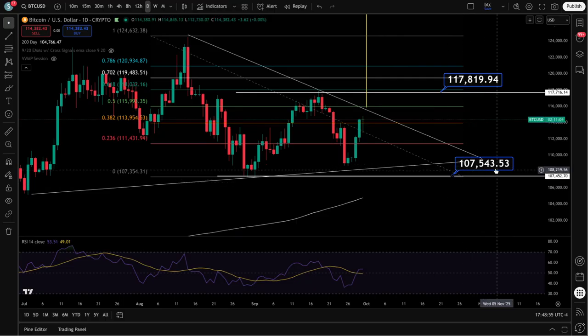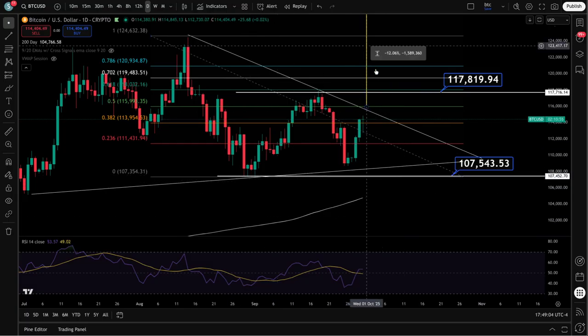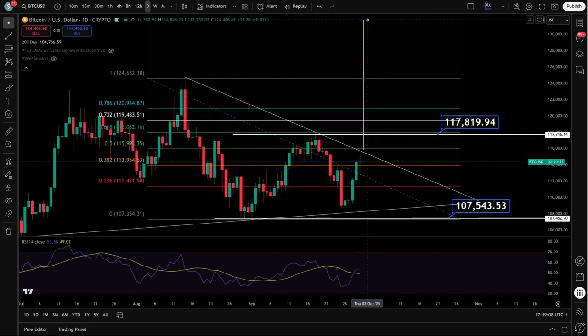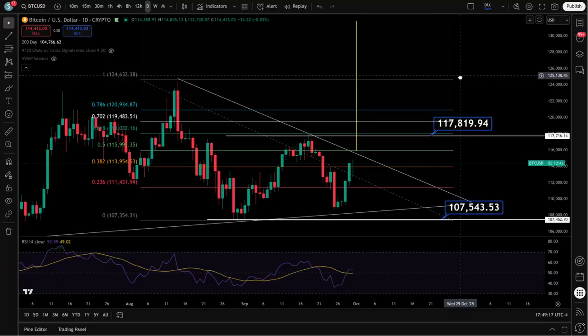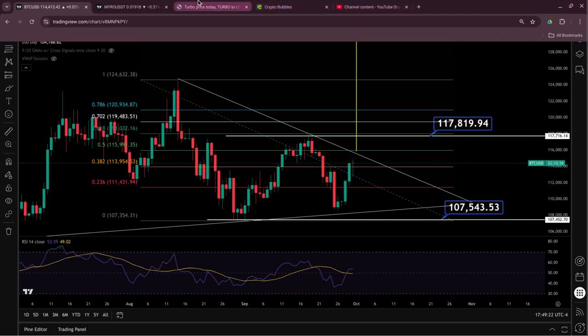Remember these numbers though, right? 107.5 would be the low over here, 107.3, somewhere right around there. If it takes that out, it's heading to 100. Breaks this here, more than likely heading into the 130s. Maybe it heads up here, dominance goes up, and then it starts the big ABC for the alt season. That would make a lot of sense also, right? So keep an eye on Bitcoin here. Let's go over here. Do I get this open? Yeah. Coin market cap.